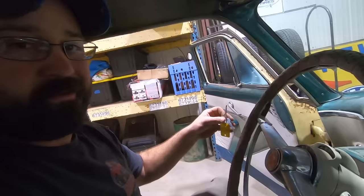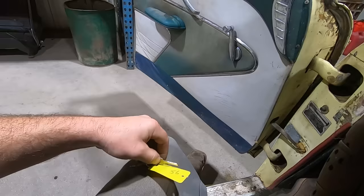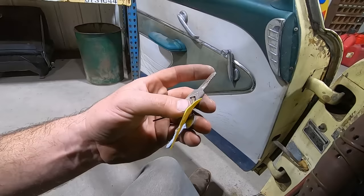'51 Ford F4. I'm going to put these keys back in here. Look, there's even a spare. Oh, that's the original Ford key. Oh, and then it says 56 on here. Who knows? We're going with it's a '54.